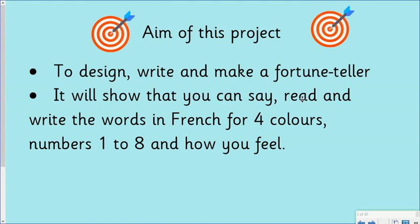So you're going to design and write and make a fortune teller. By doing this, it will show that you can say and read and write the words in French for 4 colours, the numbers 1 to 8, and how you feel. You might find it useful to have a piece of paper or pen or pencil handy, and don't forget that you can stop the video at any time and go back or listen again. Okay, let's get started.